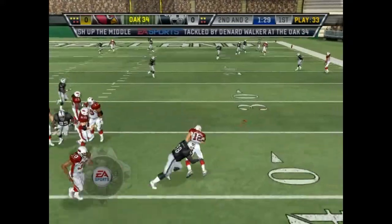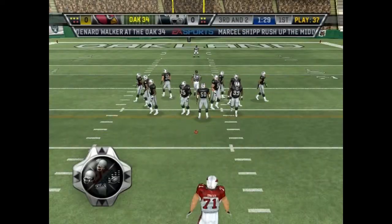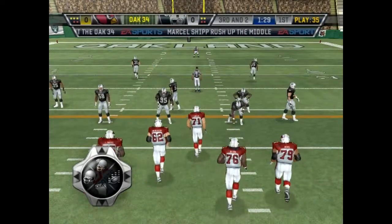McCown now back to pass, and he throws. It's incomplete. Incomplete pass. Fitzgerald, the intended receiver on the play. Trying to avoid the sack. He got rid of it.